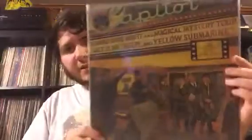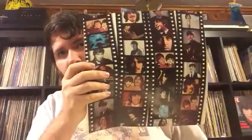This one I waited for forever. I ordered this one even before the last update, and it is the Beatles' Real Music. Still in the shrink wrap. I ordered this one from Puerto Rico, not knowing really, but the shipping wasn't any different, so that works. There's the booklet.